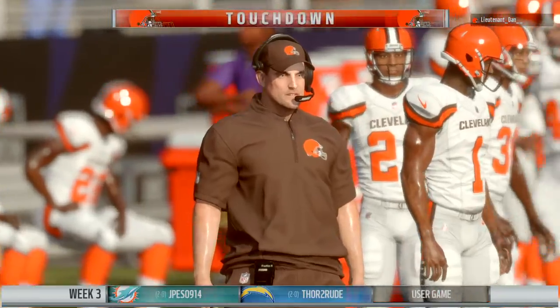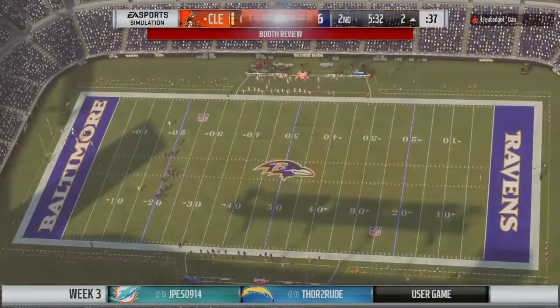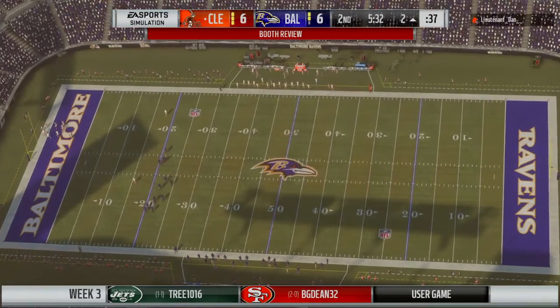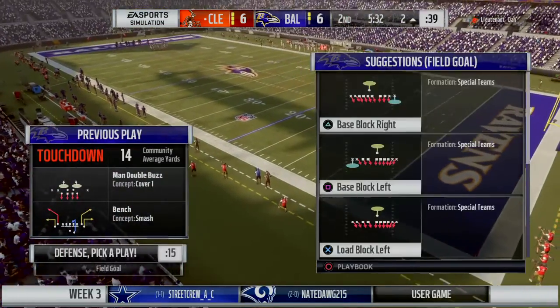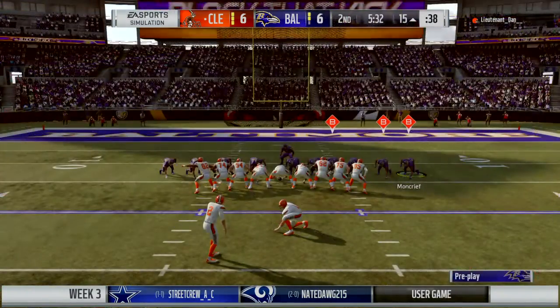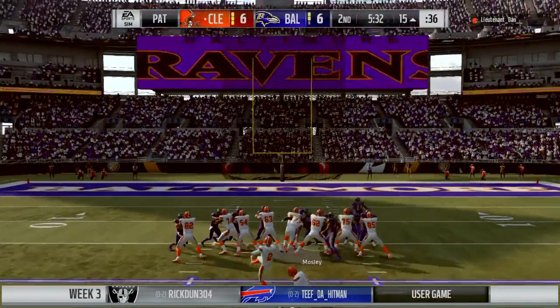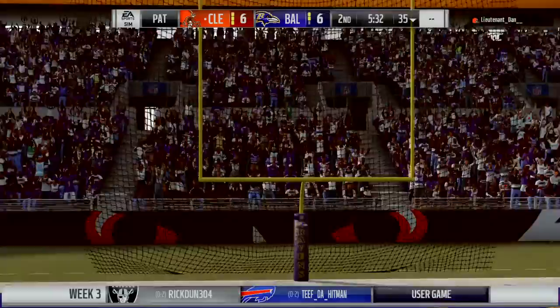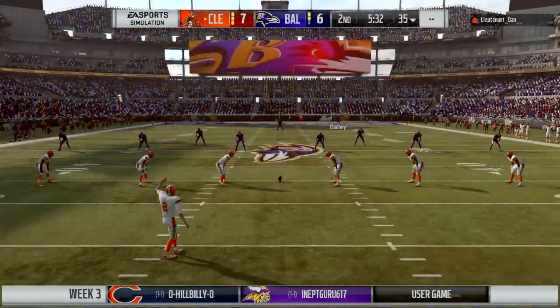Njoku pulls this one in. He's got it for a Cleveland touchdown. David Njoku, his 2nd touchdown on the season. And the Browns can grab the lead if they hit the extra point. Zane Gonzalez on for the extra point. Gonzalez good on the extra point. And they take the lead here at 7-6.